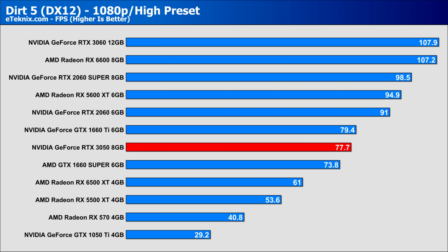Moving on to Dirt 5, a game that is generally favoured by AMD cards due to the work they've put in with the developer, but again, we see the 3050 push ahead with a lead of 27% over the 6500 XT. It's still interesting to see the 5600 XT with a 22% lead over the 3050, considering it's just celebrated its second birthday and has an MSRP, or had an MSRP, of $20 more than the RTX 3050 is launching with.